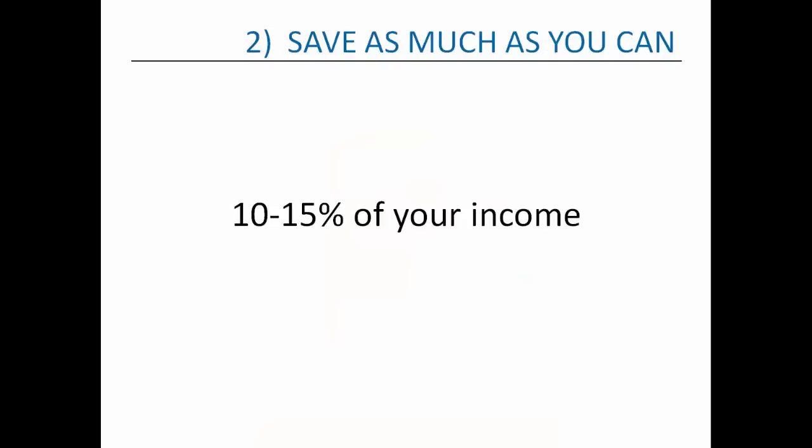Our second point is to save as much as you can. Most experts recommend saving between 10 and 15% of your income if you want to retire comfortably.